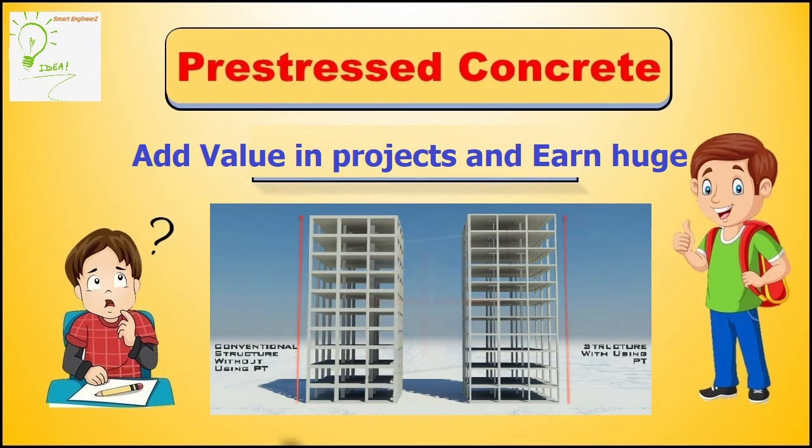Hi friends, if you are an architect or an engineer or any professional attached with construction or real estate industry and don't know and using PT technology in your projects, then needless to mention, you are not only losing huge opportunities to add value in your career, but also in your projects vis-a-vis in your organization. Hence, to get hugely benefited, you can't afford to miss this informative video anymore. Stay tuned and watch till end and unlock the hidden potentiality.